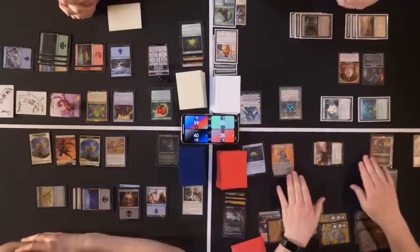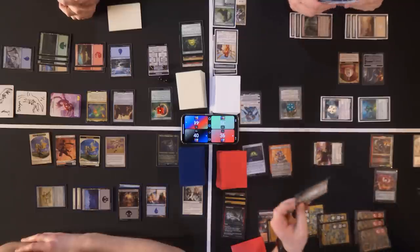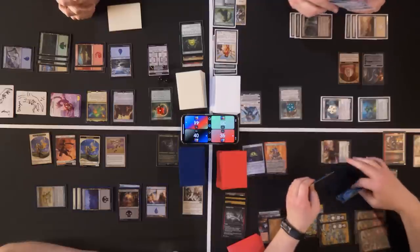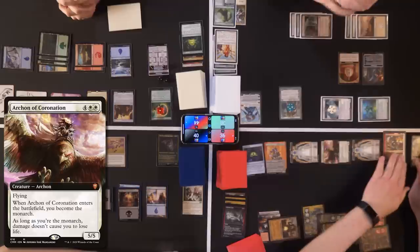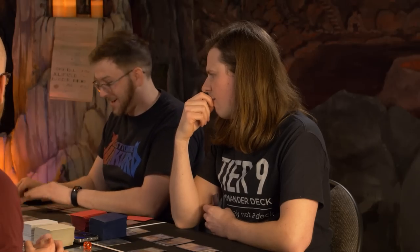And upon attack... At me or Garrick? At Garrick. You won't get Monarch. Yeah, you will, because his creature's entering. Yeah. You won't get the initiative. Oh, shucks. Upon attacks, I will create two token copies of Archon of Coronation and become the Monarch again on their ETBing the battlefield. So, yoink! Got it.